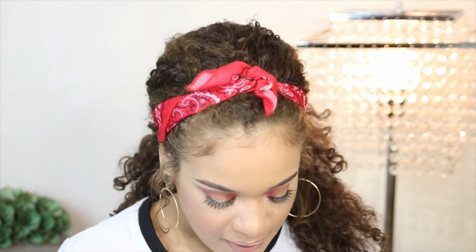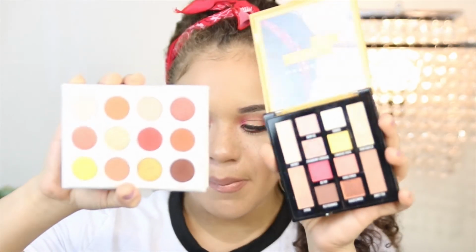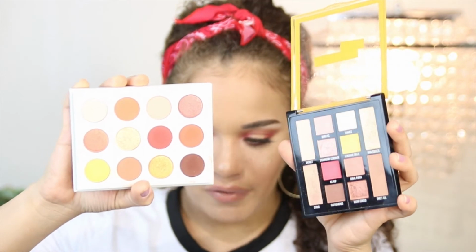One thing that I did want to mention, because I kept seeing it everywhere all over the reviews of this palette, people kept comparing it to the ColourPop Yes Please palette, so I kind of wanted to give you guys a side-by-side. So I can see why people are comparing them. It's definitely going to be the reds and the yellows that make them be in the same kind of shade family, but nonetheless, they're both really great palettes.